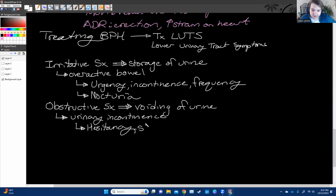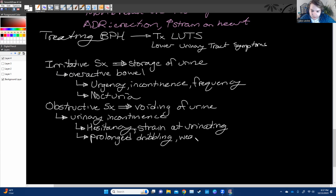The other thing that happens is that you strain, because you can feel that you have a lot of urine inside of you and it's not coming out. So you push and you push and you push. Once it does start flowing, you just have tons of dribbling and weak streams. So instead of it coming out at a steady rate with enough pressure, it's just leaking out of you. And so you end up sitting on the toilet for 10 minutes, hoping that all of the urine is going to come out and not into your clothing.